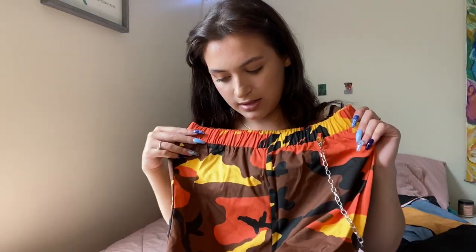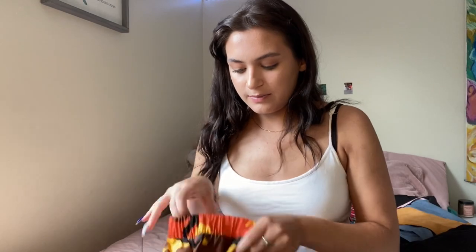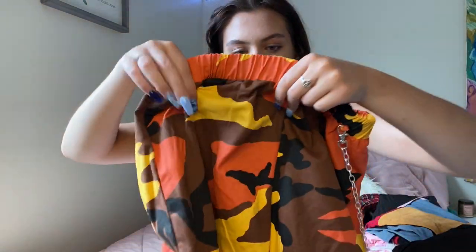These are camo with this little chain again. They're stretchy at the waistband. Have these cool pockets. The material is hard to explain. Like, this part's stretchy. But this part is not stretchy at all. Like, it will not budge. And it's one-sided material again.